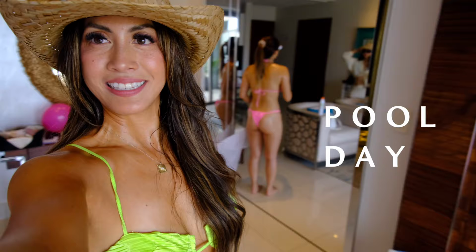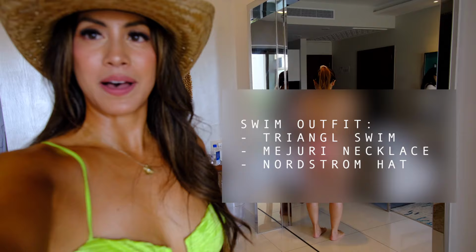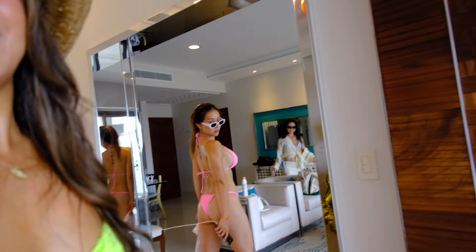We have super cute, fun, bright bikinis on today. It's a vibe. There's Steph and Julia in the back, and then Trisha is out on the balcony, but we're ready. We're excited to do pool day.